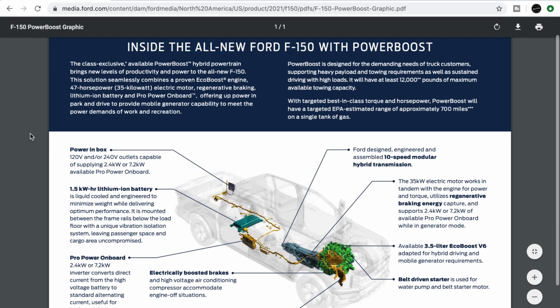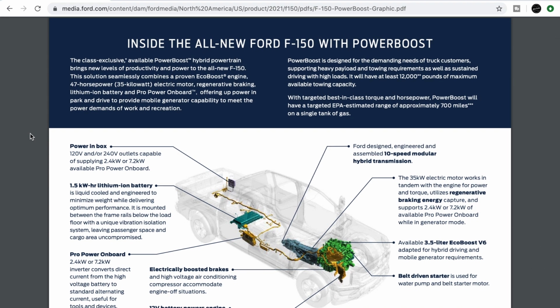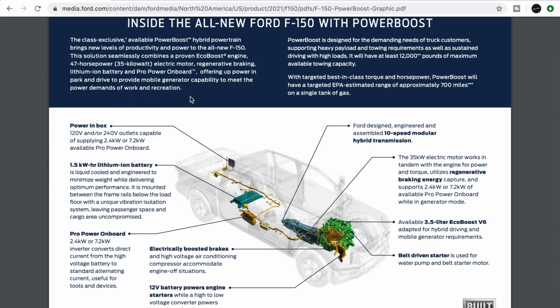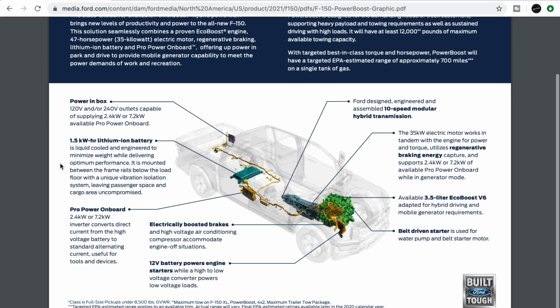So, this is the power boost. Essentially, it's a small battery with regenerative braking. Okay, but what's cool about that? So it's a 47 horsepower electric motor with regenerative braking, lithium-ion battery, and Pro Power Onboard. So, offering up power in park and drive to provide mobile generator capability to meet the power demands of work and recreation.